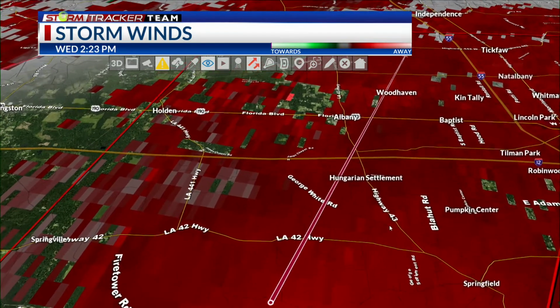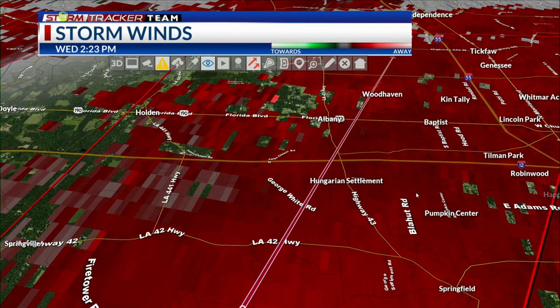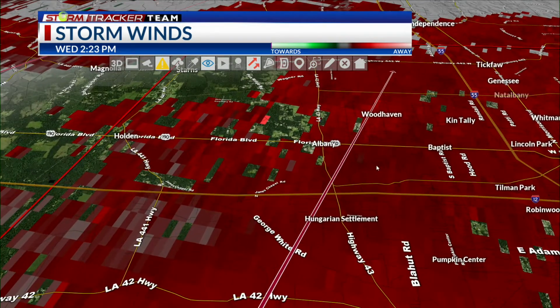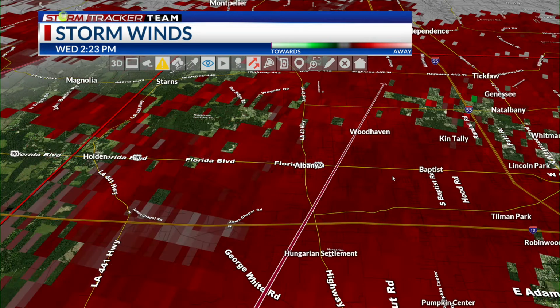Pumpkin Center, Hungarian Settlement, just south of I-12, even Robinwood, you are within this tornado warning. Tillman Park, Baptist, Albany, where LA 43 meets Florida Boulevard, you need to be in your safe place as well. If you are listening on the radio, we partner with iHeartRadio of Baton Rouge, you're likely hearing these alerts as well.